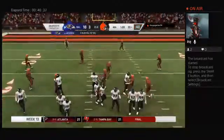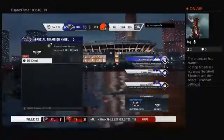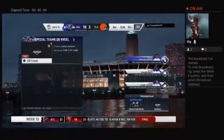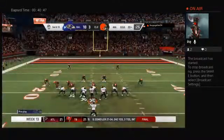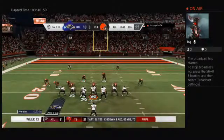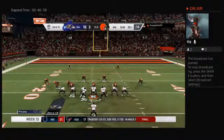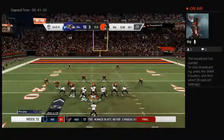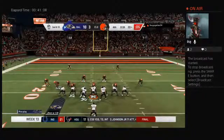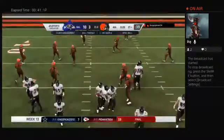The Ravens taking a knee with victory seemingly in hand here. It's a loss of a yard, and it's 3rd down. It looks like a nickel set now for the Browns on 3rd down. Down to a knee goes Jackson, and that should seal it.